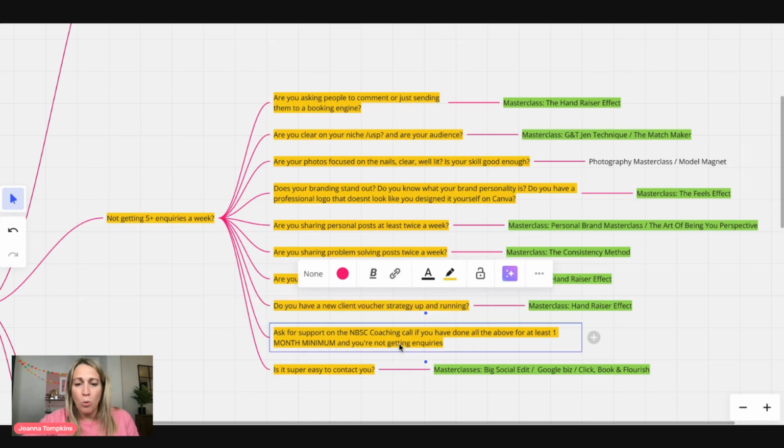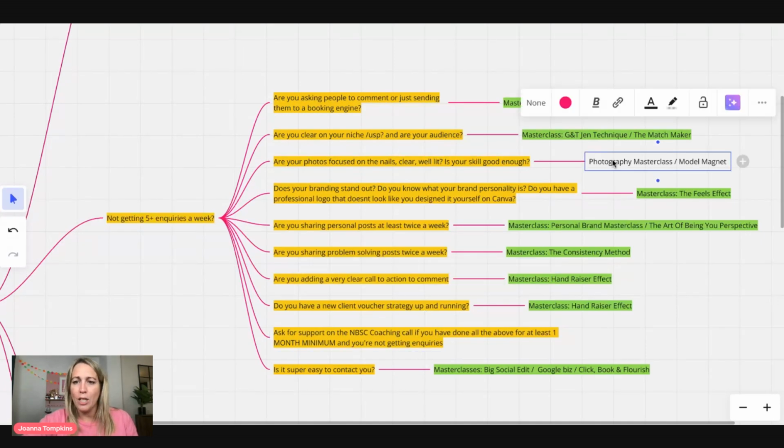And then if you've done all of these and you're like, I'm still not getting the inquiries that I need, you need to come and check with us. We're here to help you. If you're in the MBSE, you've got access to our coaching calls and our monthly strategy session. So ask for support on the MBSE coaching call if you've done all the above for at least 1 month minimum and you're not getting inquiries, okay? I promise you, it just requires a tweak and you will get there.